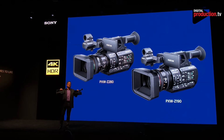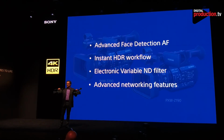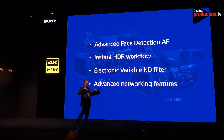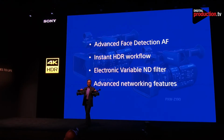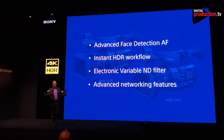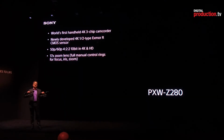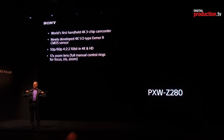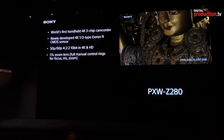Okay. So both offer advanced face detection, autofocus, and smartphone remote capabilities. Two features popular in our state-of-the-art consumer cameras, which are very relevant to professionals. In addition, both offer support for high dynamic range and Sony's unique and very popular electronic variable ND filter. This powerful capability varies the density of the ND filter during shooting while maintaining resolution and depth of field. So exit the cameras. Thank you very much, Alison.